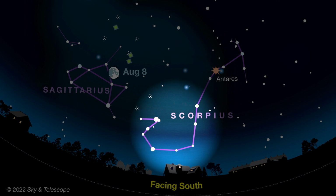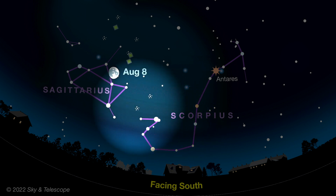For those of us in the Northern Hemisphere, the closer we live to the equator, the higher up you'll see the Scorpion in the sky. Those of you in southern states like Texas and Florida have much better views than I do way up here in Massachusetts.